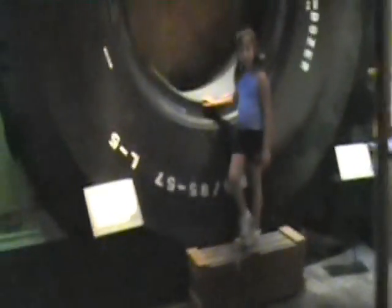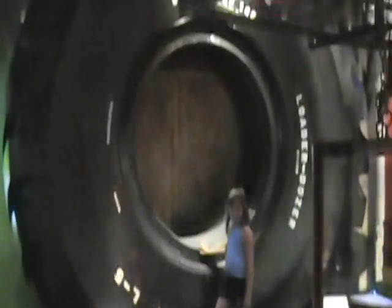Okay, Skylar, what is this? This is the biggest tiger in all the world. Biggest? Well, let's see how big it is. Holy cow! That's one big tire.